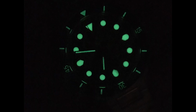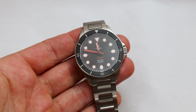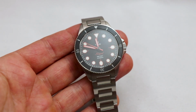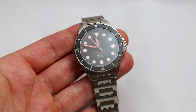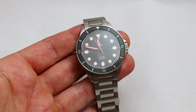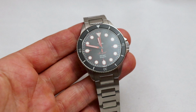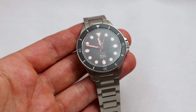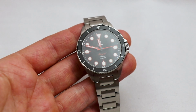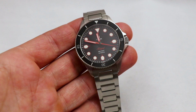The specifications here are a bit different. We have a steel case with 39 millimeter case diameter. The length is 47 millimeters, so it's a little bit longer than the Mandala, although the case diameter is smaller. Those are important points, ladies and gentlemen. The thickness is 12 millimeters and 19 millimeter lug width. It's watertight up to 300 meters, so this is really a robust piece. You could go diving with that.